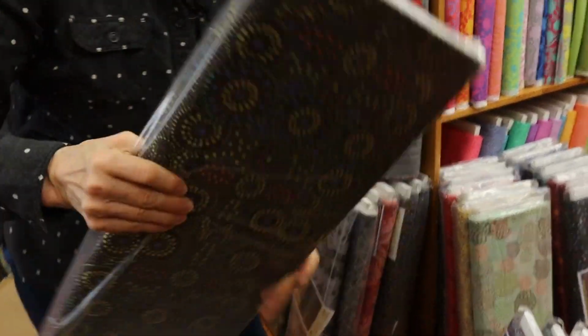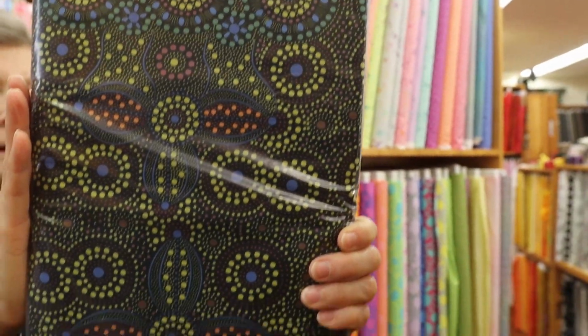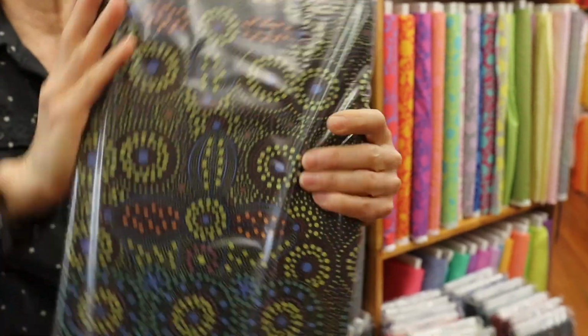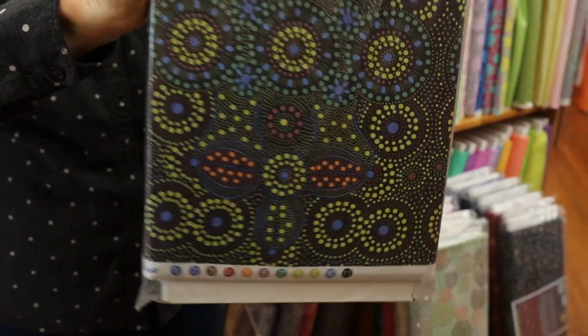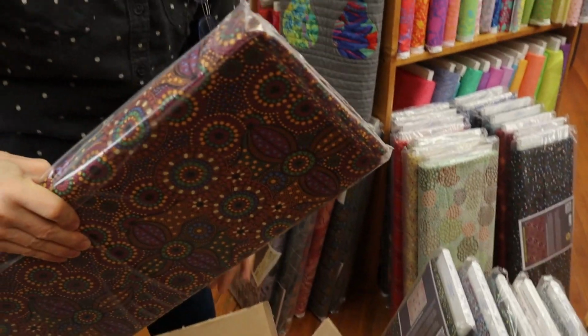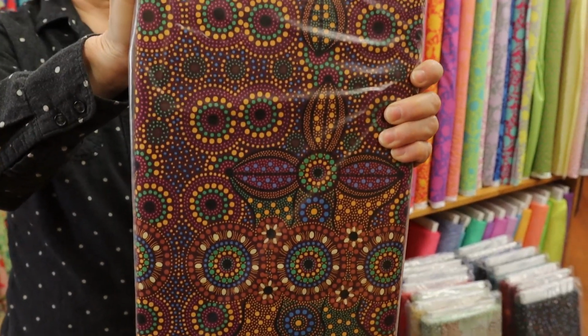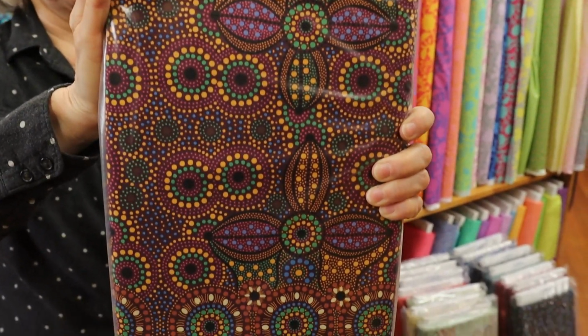We have Spirit Place, again in another colorway. This one is called Black. Okay. Spirit Place in Burgundy. How about that? That's a new colorway. Beautiful.